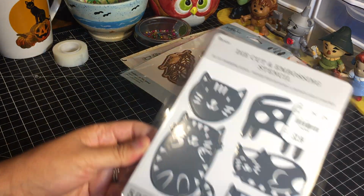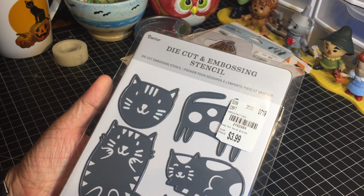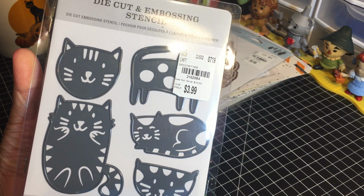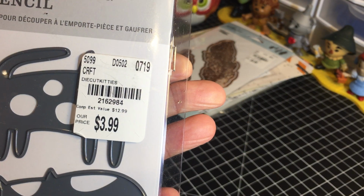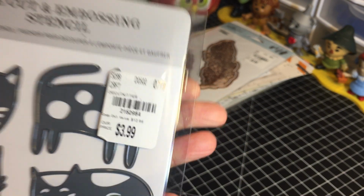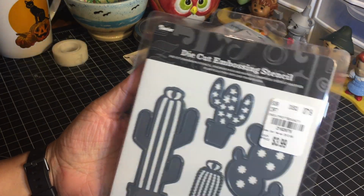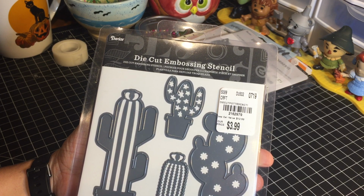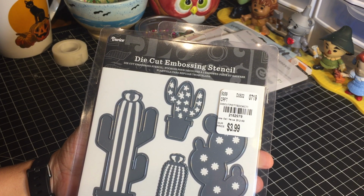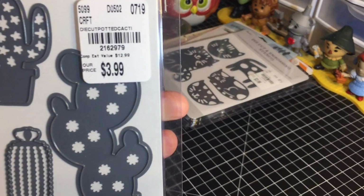This was absolutely adorable. I had to get this. This is by Darius, and it's a kitty cat. Die-cut kitties. I love this. So I had to get that. 5 pieces. There we go. Here we have the cactus. This is so cute. Cacti. Die-cut potted cacti. I love this. Super cute.